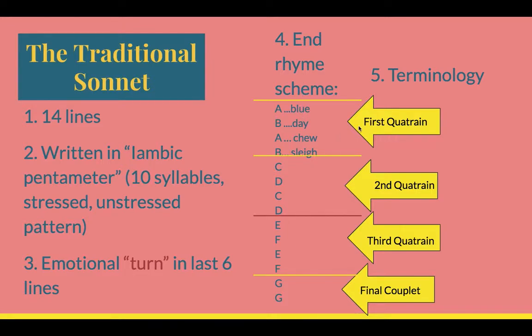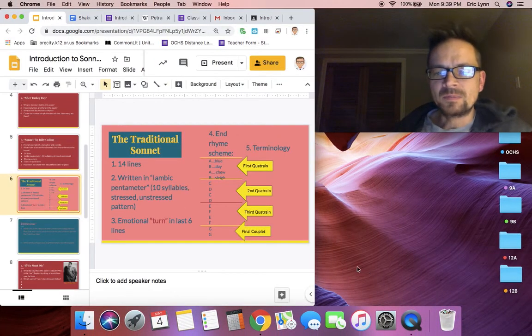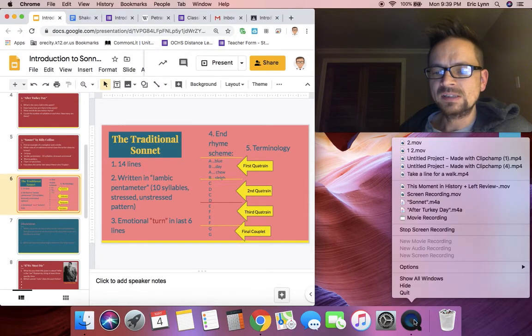We call a stanza that has 4 lines a quatrain. So first quatrain, second quatrain, third quatrain. And then a stanza that just has 2 lines is called a couplet. That's throwing a lot at you, but if you can remember a sonnet, 14 lines, 10 syllables, it has this special end rhyme scheme, and there's an emotional turn, you are in good shape.